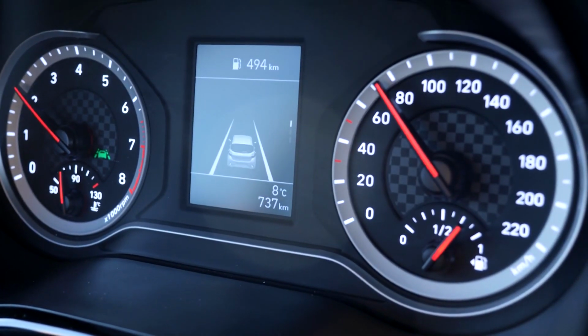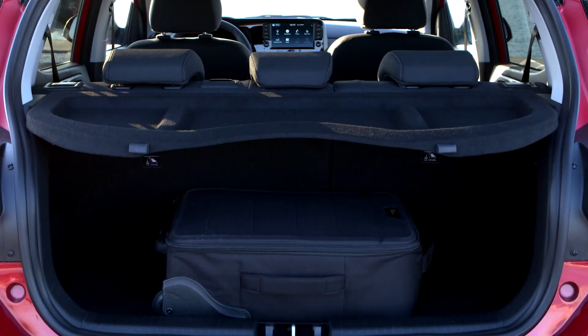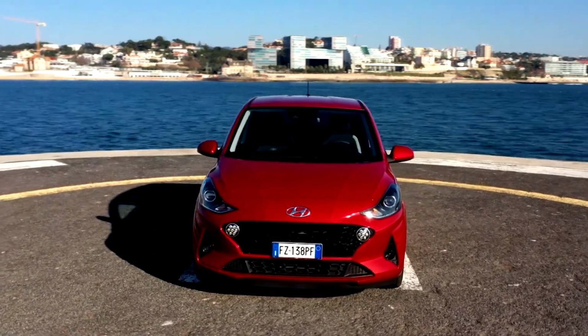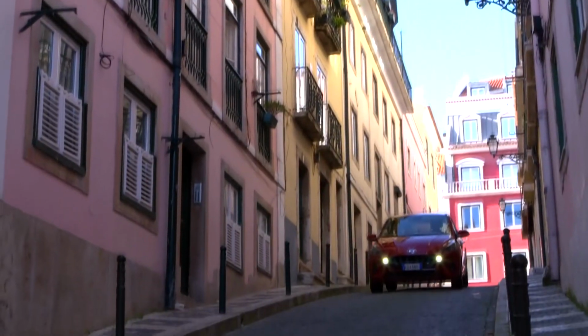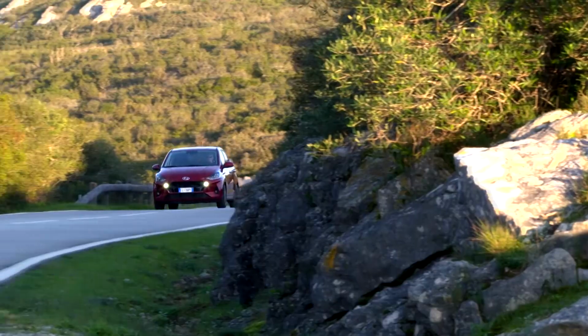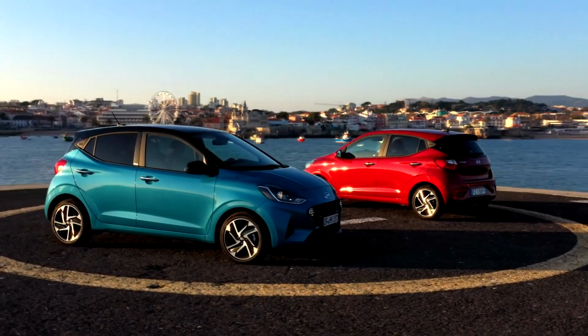The rest of the cabin is more spacious than the old car thanks to its slightly bigger dimensions. Boot capacity remains the same at 252 litres, but that still puts it at the top of its class. Everything feels really solid too, with an air of quality that used to be reserved for German models. It actually feels more premium than the VW, although we do prefer the Up's styling.